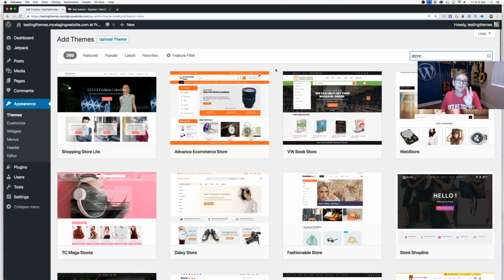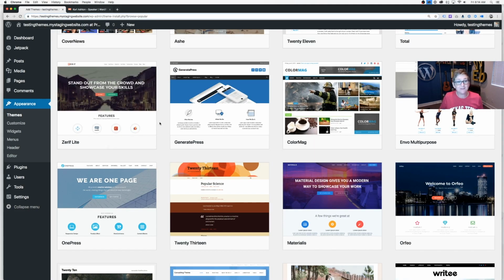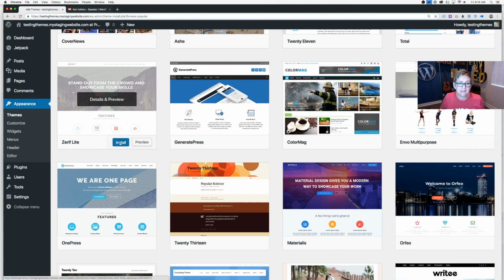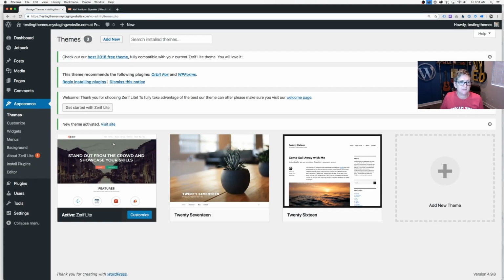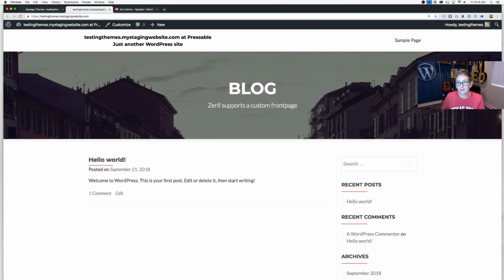Let me tell you about my three favorite free themes that I would suggest for you right now. Xerif Lite is going to be the first on my list, and I've talked about this one for several years now. It's still definitely on the top of my list. If you click install on it and activate it, it's pretty much straightforward. These authors give you quite a bit of flexibility when it comes to styling the website. And obviously, they offer an upgraded version as well, so you can really get some different looks and some different customization opportunities.